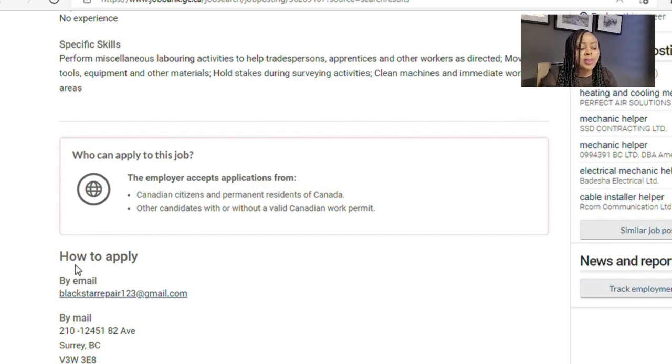The email address, I'm going to call it to you. This one is blackstarrepair123@gmail.com, all together. That's just the name of this. Again, blackstarrepair123@gmail.com. I'll call it out again: blackstarrepair123@gmail.com. So that's it for the mechanic helper.